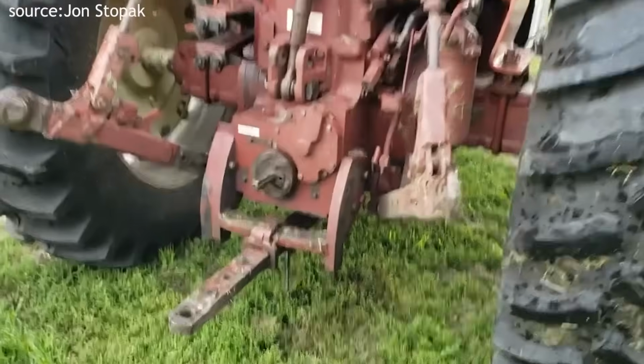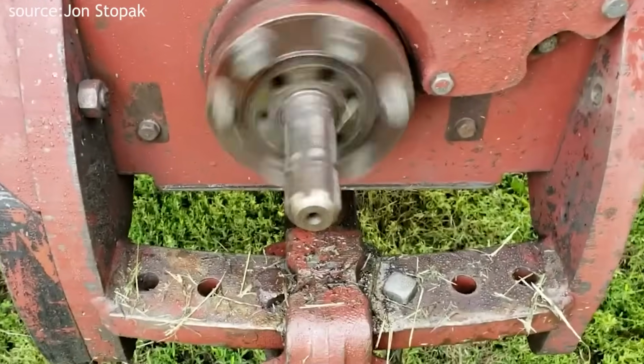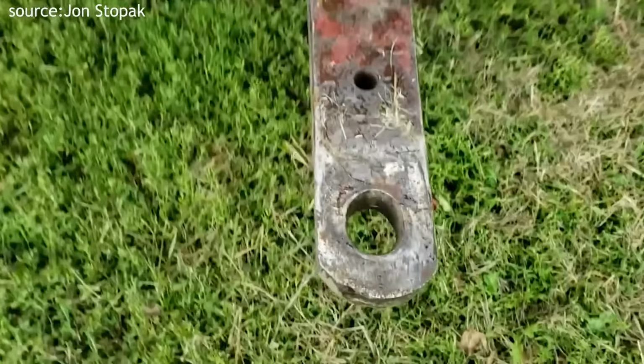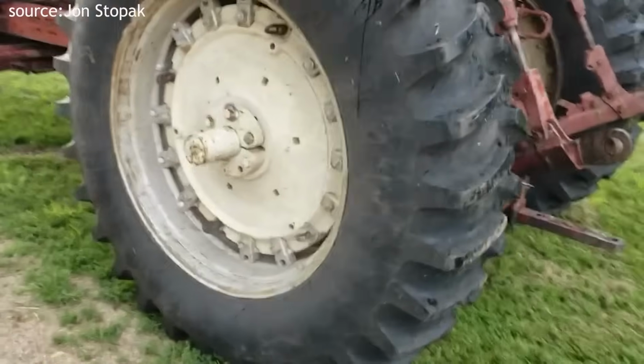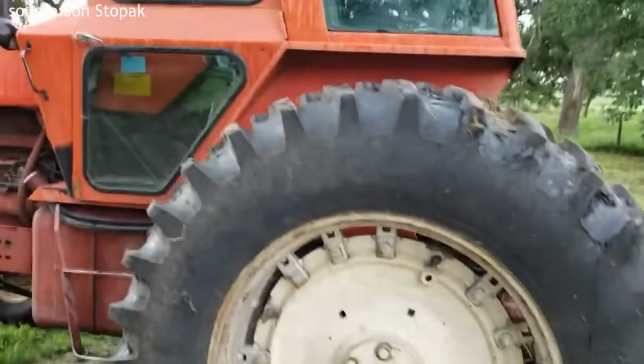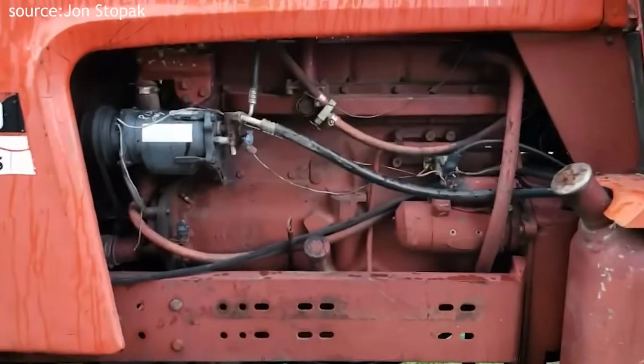The tractor came with an acoustic cab, which included heat and air conditioning as standard features. In an era when many tractors still had open stations, Allis-Chalmers was thinking about operator comfort. The cab wasn't just about staying warm or cool. It was about reducing fatigue and increasing productivity. With its differential lock for tough conditions and a massive 51-gallon fuel tank for long days, the 7040 was built for farmers who demanded the best.